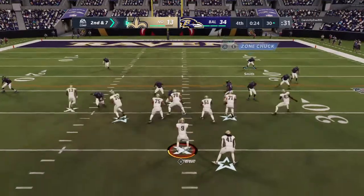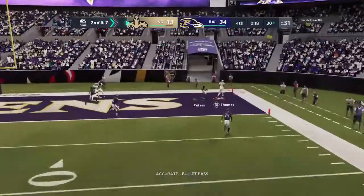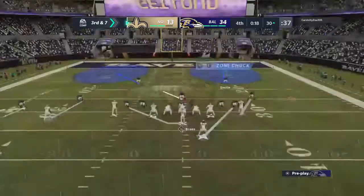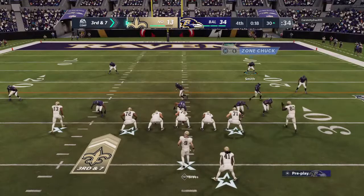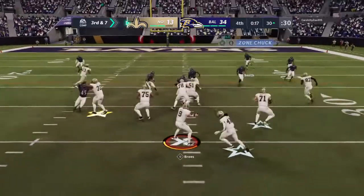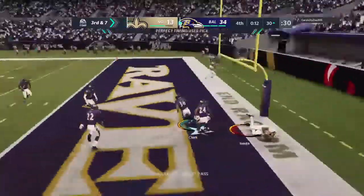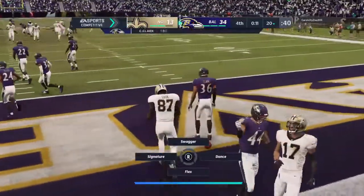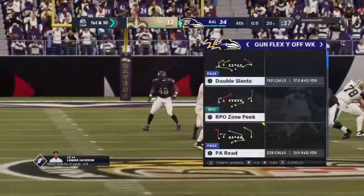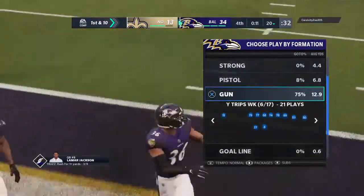2nd and 7. Off the play fake to Kamara, it's Breeze. Now a desperation throw deep downfield. And that will be incomplete with the clock showing 18 seconds now to go. The target that time, Michael Thomas. And it's 3rd down. And 7 yards to go. Play action. Breeze. He's going to let it fly. And this is going to be intercepted. It's Chuck Clark picking it off. Breeze pass. Intercepted. The Ravens take over 1st and 10 at their own 20-yard line.